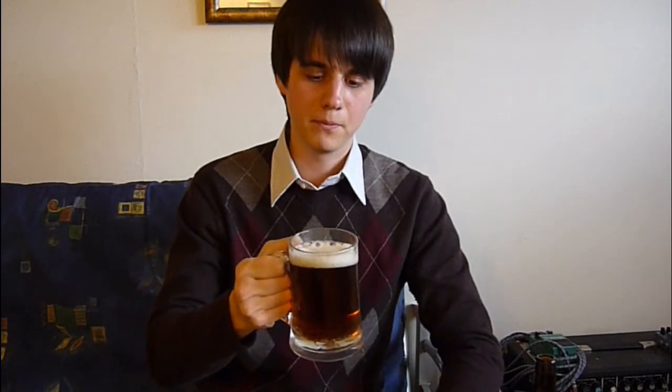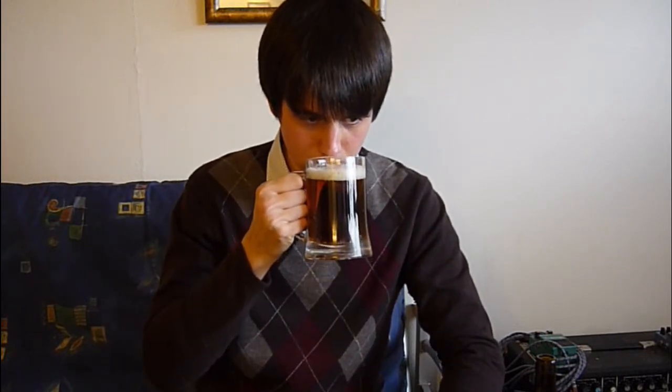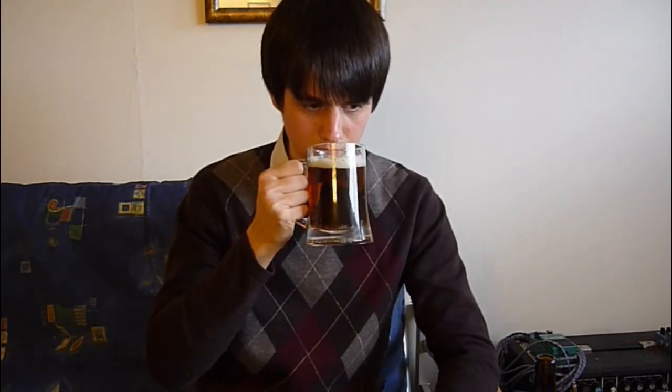Very strong lager smell, like a typical Bavarian style lager, but you also definitely get that toasty touch to it. And it's sweet, I think. We have a caramel candy aroma. Nice floralness, but it's mild. It's not very apparent.